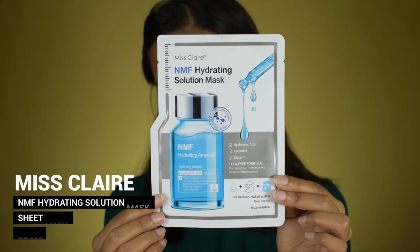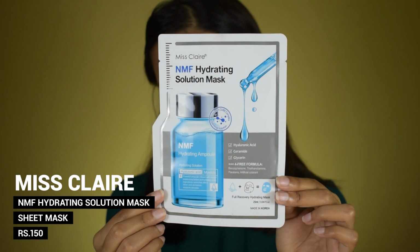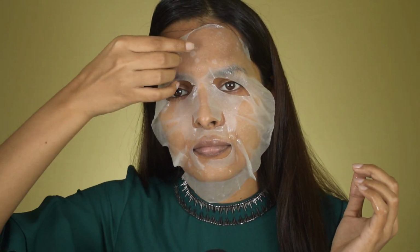So the first product that I have over here is the Miss Claire NMF Hydrating Solution Mask, and NMF is Natural Moisturizing Factor. So this is infused with high content of natural moisturizing factor of hyaluronic acid and ceramide. It deeply hydrates your skin. Basically, I told them that I have a very dry skin during winters. That's why I think they sent me this sheet mask. So we are going to try this first before any of my makeup. So this is like a basic skin prep kind of stuff that I'm gonna do over here. This has got slight fragrance, but now I'm just going to leave it on for 15 minutes and then I'll get rid of this mask.